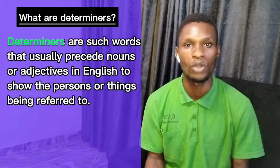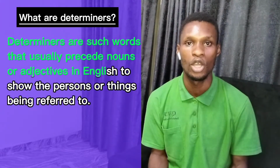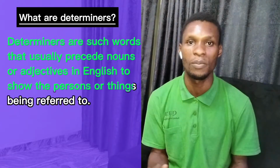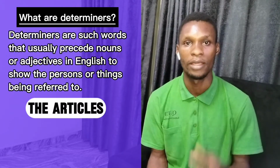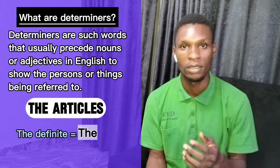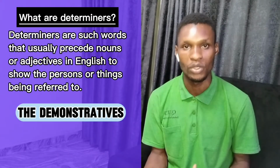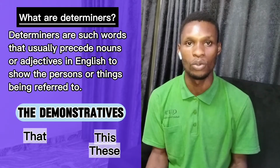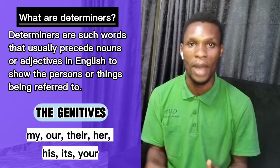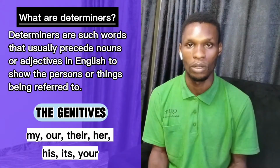But first, what are determiners? Determiners are such words that usually precede nouns or adjectives in English to show the persons or things being referred to. They include the articles, which are the definite article, the, and the indefinite one, a or an. The demonstrative pronouns such as that, this, and those. And the genitives, mine, our, their, her, his, and your.